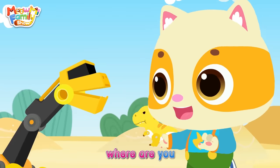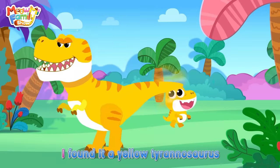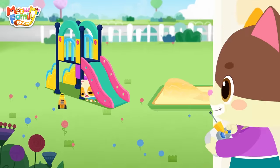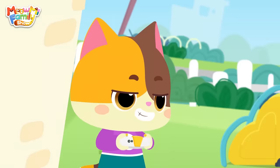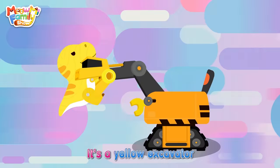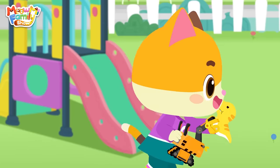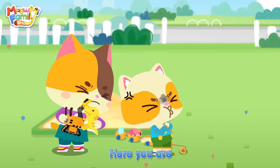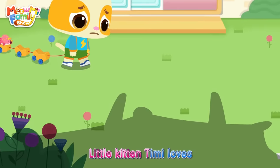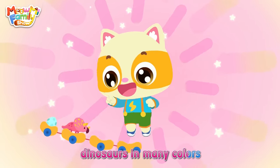Dino, where are you? Here it is, a yellow dino. I found it, a yellow tyrannosaurus. His sister laughs. Timmy loves dinosaurs in many colors.